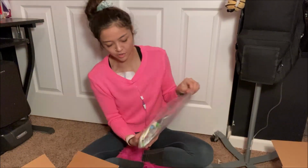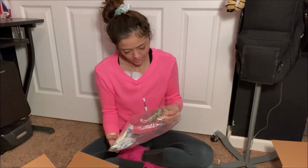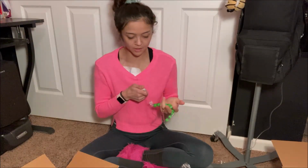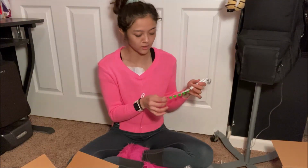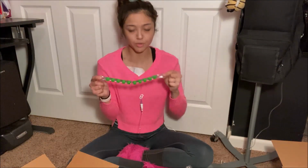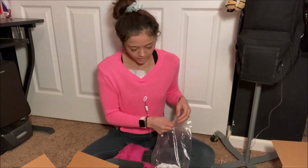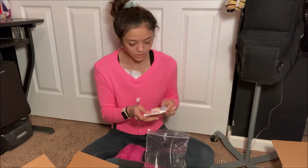And there's some other stuff in here. I'm not sure what the exact name for these is, but they're little caps that go at the end of my line whenever I'm not using it, and they have alcohol in them to protect it and keep everything nice and sterile.